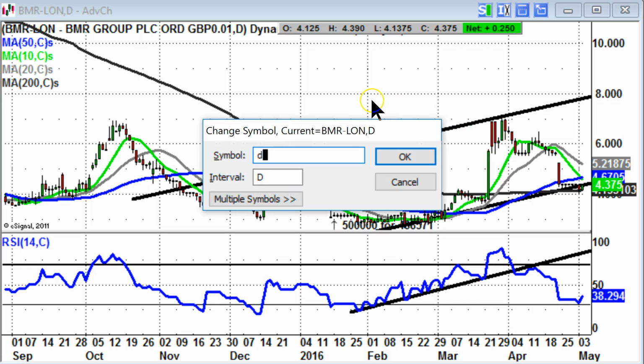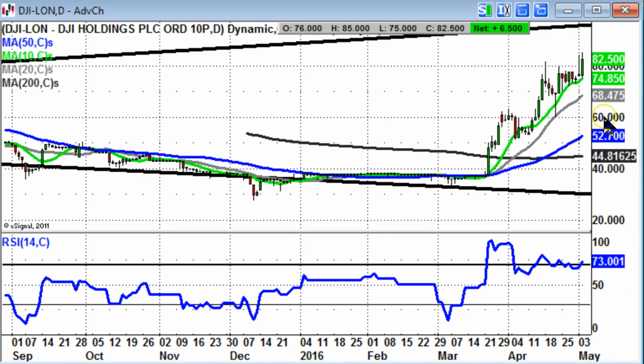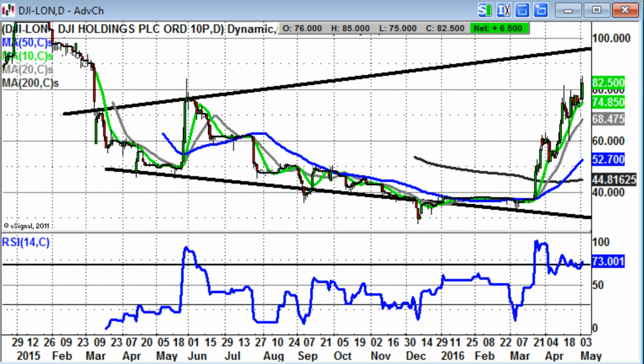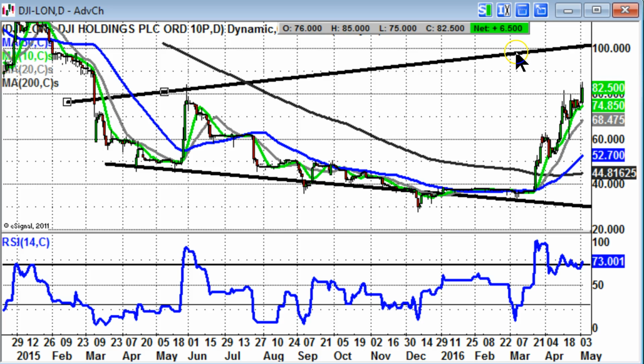Going on to a stock which doesn't look like much, but DJI Holdings has looked pretty good on a technical basis. The progression within this broadening triangle from early last year, we're nearly at the top of the target there, or towards the target there. Probably give it up to about 100 pence, which would be a slightly revised resistance line projection, while there's no end of day close back below the 10-day moving average at 74 pence.